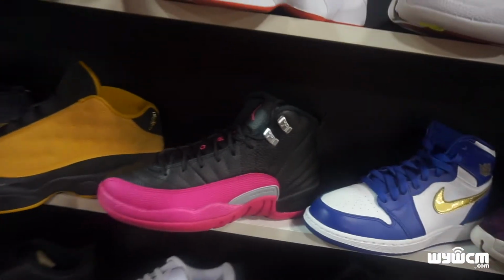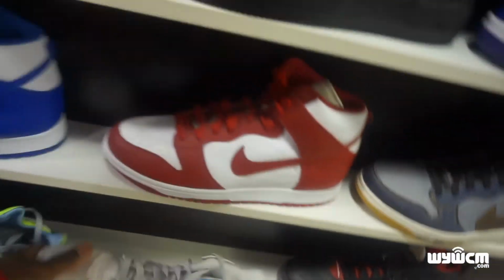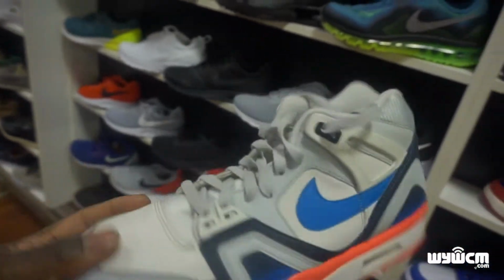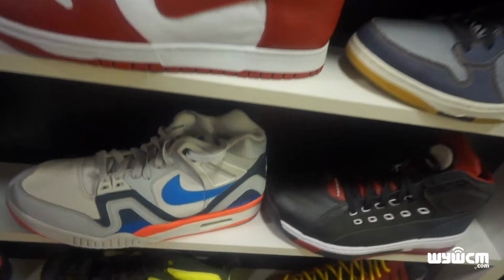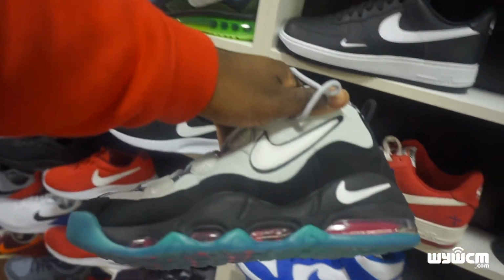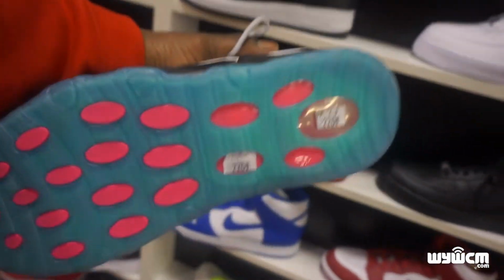Oh, they also got this right here. Team Jordan 2, very nice. Is that a Team Jordan? Yeah, that's a Team Jordan. See some of the classic, the Andre Agassi. Let me see, 180. I know you could get it cheaper, but it's all good. One of my favorite shoes, they got this old school Nike Uptempo 95s. Yeah, I think that's the Uptempo 95s. They also got this colorway.